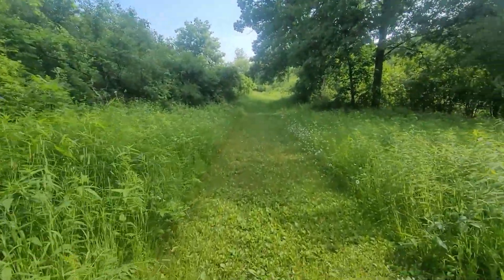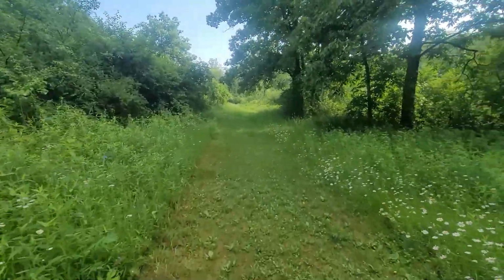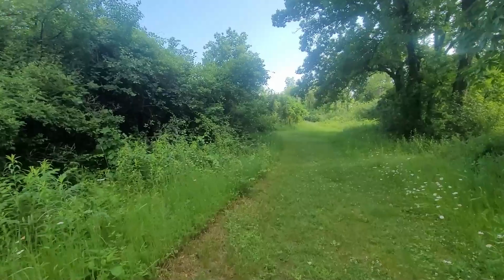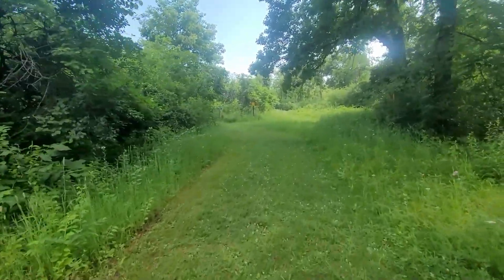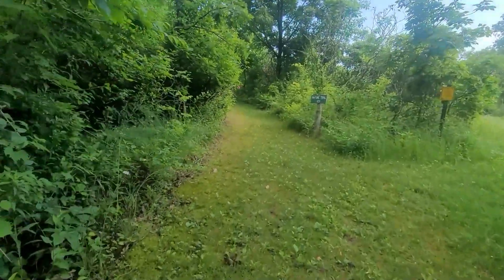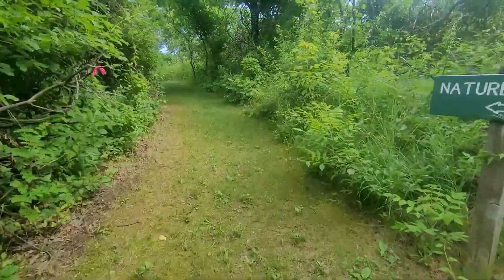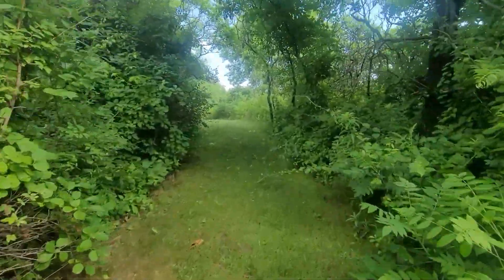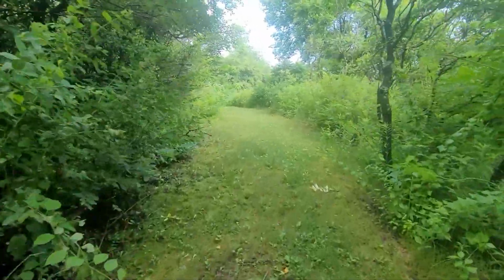Butterflies are beautiful. So this is what I would love if this was my land and I could make trails and groom them. It would be so enjoyable. There's another sign saying nature trail so we don't go the wrong way, even though it's pretty clear right now because they have this grass mowed so well. I'm so glad I woke up early to get out here though, because any later it would be awful.